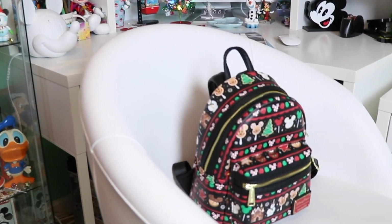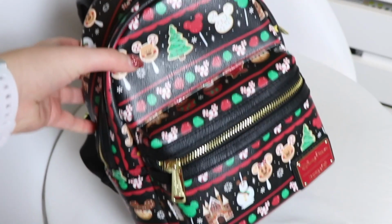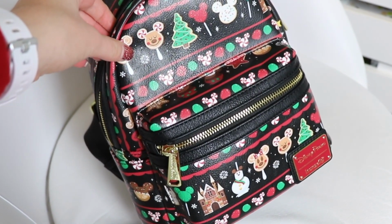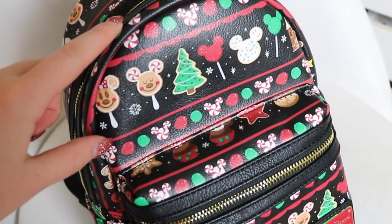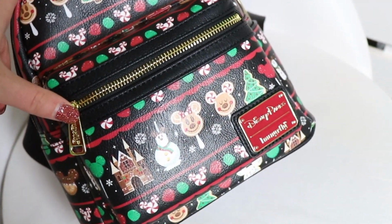First, starting off here on my chair, I just wanted to show this to you guys. I got the new Disney Food Loungefly to match my Spirit jersey that I'm currently wearing. This is the Disney Foods Loungefly. It is all black and has cutesy little holiday Disney foods all over it.